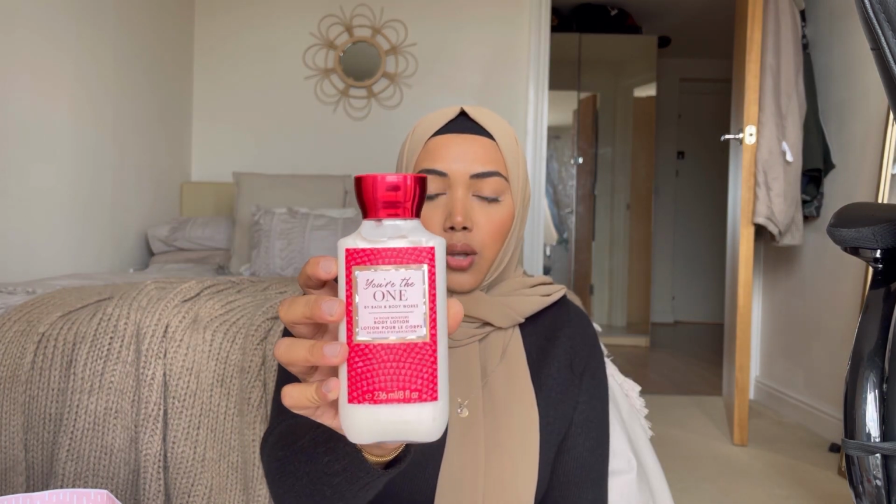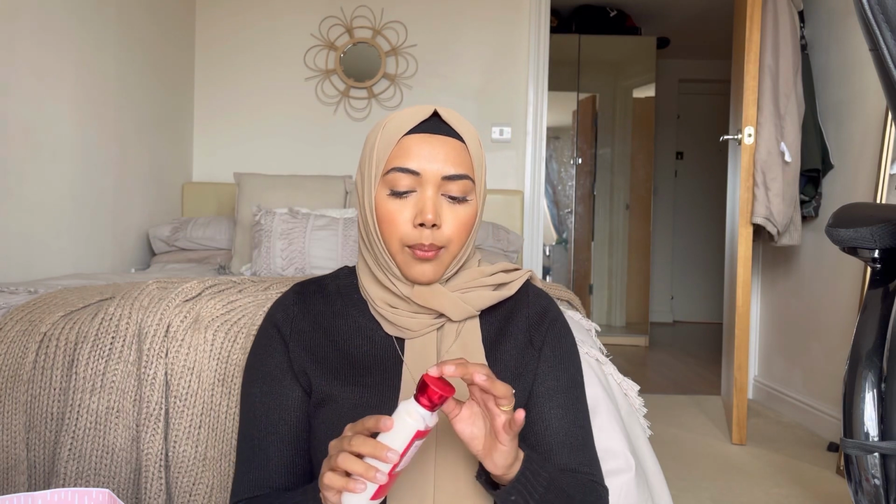The last thing I got when we were at the airport to leave was I popped into Bath & Body Works, because I've seen Bath & Body Works online for absolute years from American YouTubers. I just really want to try some. So I got four, because they were doing a 2 for $2 get 2 free. So I bought You're the One in this body lotion, and it smells so good. I think all their body lotions are fragranced, so I thought that'd be really nice.